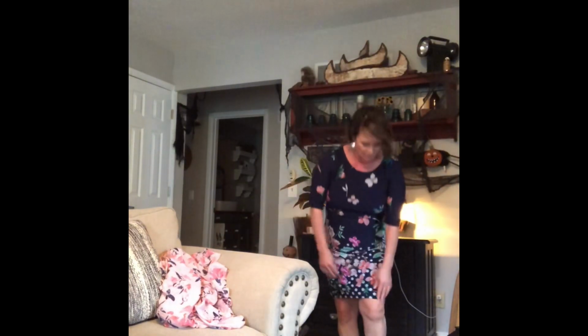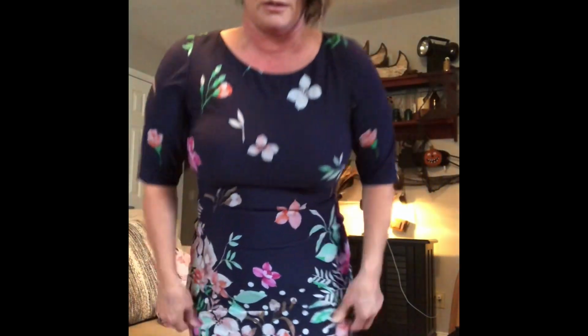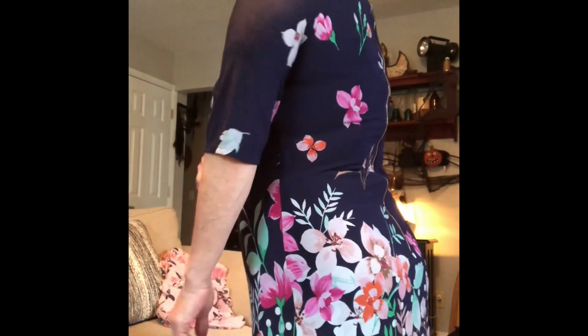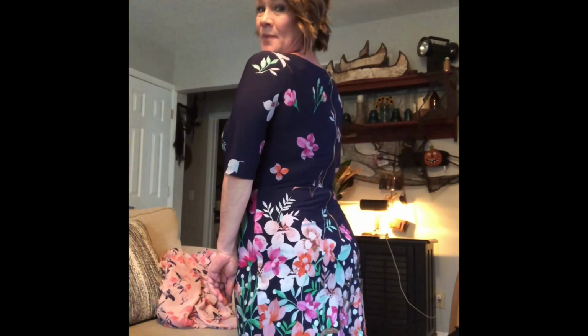And just like that, I'm back again with the second dress, and this one is also an Eliza J. And this one is more form-fitting. Comes to just right above the knee. It is fully lined, and it's a heavy jersey material, but it's real stretchy and super comfortable. I like the 3/4 length sleeve, and I just love the print. I love the whimsical look of this dress, so I will definitely be wearing this.